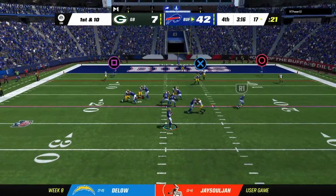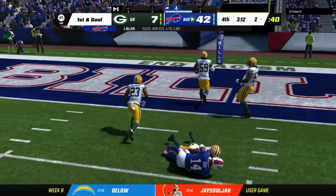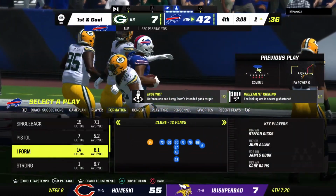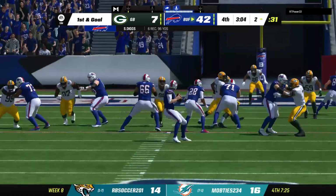Operating from the red zone now. Allen. And he's got it. And they corral him just a couple yards shy of the end zone. 15 more there, and they're on a roll. It's another first down. Still throwing the football here, even with the big lead.